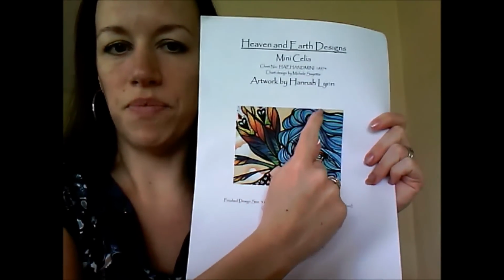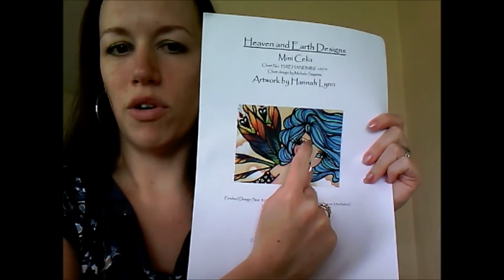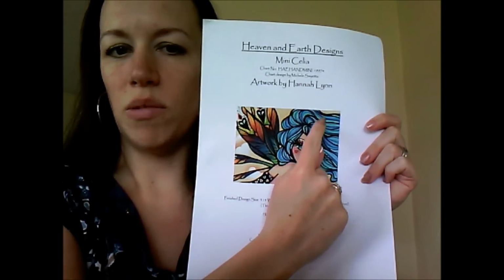It will mostly be her lovely blue hair, and a little bit of her forehead and maybe even her eyebrow. So I'm going to stitch this area.